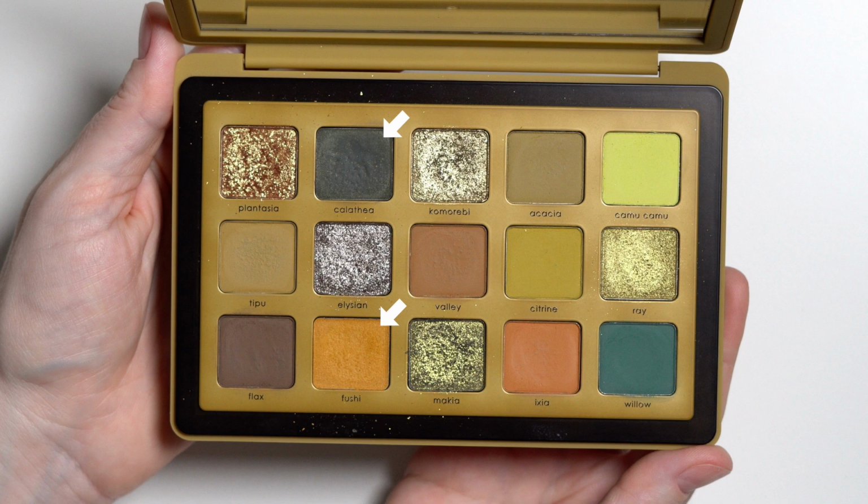But the one that's on the bottom is a little different, and I don't think that I have any other palettes with a formula like this. This one is a little bit waxier than the one that's above, and it's more pigmented. It also has a smell. It smells kind of like lipstick. It's not a bad smell, but it's noticeable.